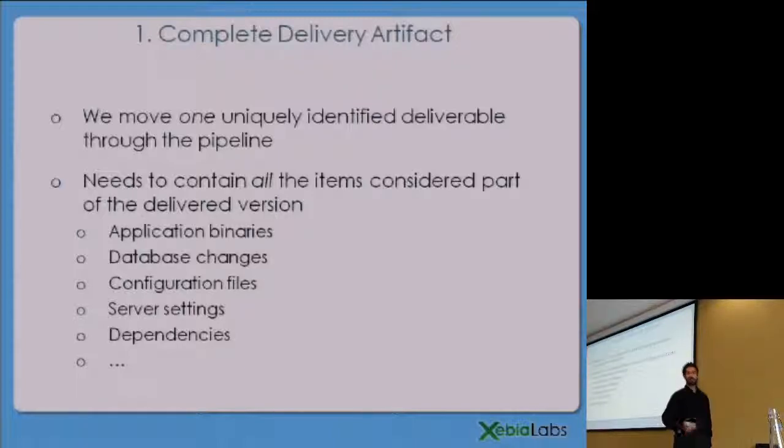But then there are some other things that your application will probably need that, depending on the organization, may or may not be part of that version package. Database changes, configuration files, server settings. If you need to increase the max memory on your server in order to run your app, how is that handled right now? Is that just a set of change tickets that are kind of vaguely identified as dependencies, or maybe listed in a Jira ticket as dependencies?